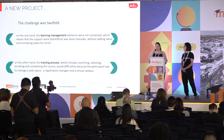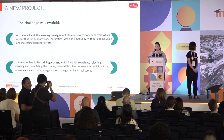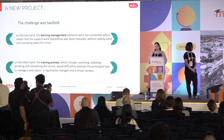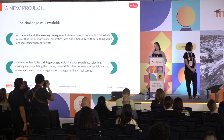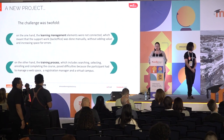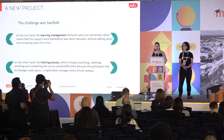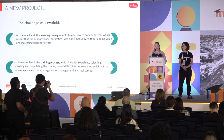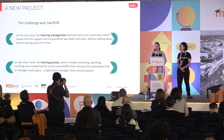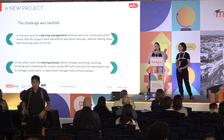The challenge was twofold. On the one hand, the learning management elements were not connected, which means that the support work, back office, was done manually without adding value and increasing space for errors. And on the other hand, the training process, which includes searching, selecting, enrolling and completing the courses, posed difficulties because the participant had to manage three spaces: web space, registration manager, and a virtual campus.